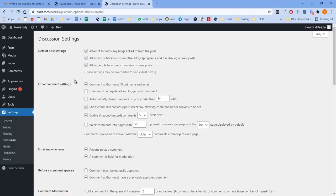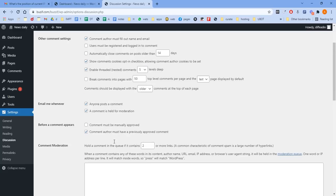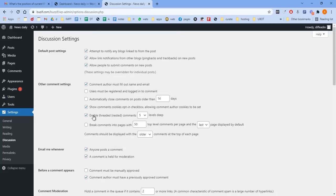And here is discussion. All the settings related to your comments go here. If you want to allow comments on your posts, you can set all the rules here. You can go through these settings, it's good.